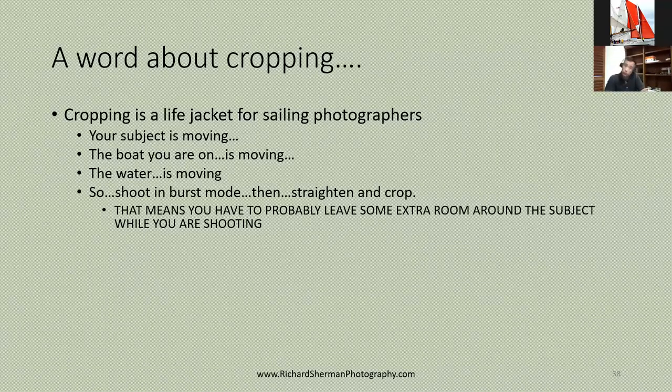This is action. This is sport photography, right? At the Super Bowl, the guys and gals aren't shooting with single frames. They're shooting 14 frames, 10 frames a second, something like that, and they're getting rid of most of them. These things are moving. It's just difficult. And then you straighten and crop these images afterwards.